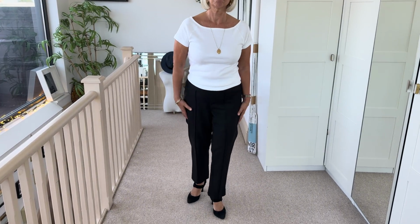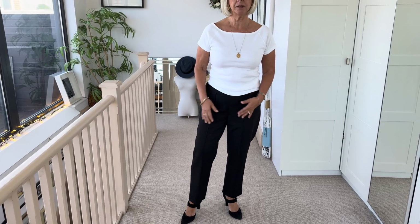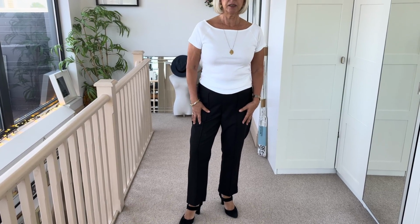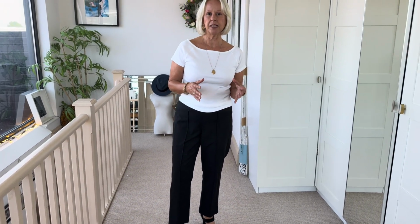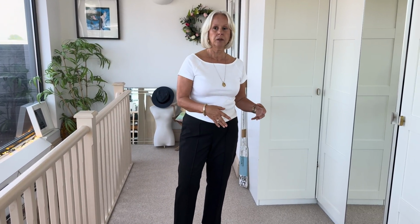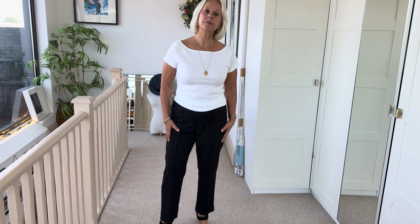So this is a pretty plain outfit, but these are the other trousers that I found in Phase 8. It's funny, Phase 8, isn't it? Because you've got these almost wedding dresses and then mother of the bride dresses, right down to a sweatshirt or jeans even. So it's a bit of a mixture in there, and I didn't find a lot, but these black trousers I guess would always be handy.